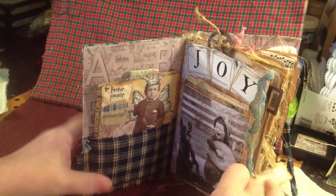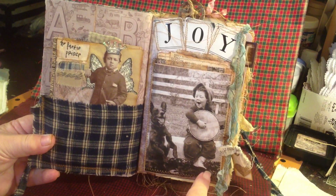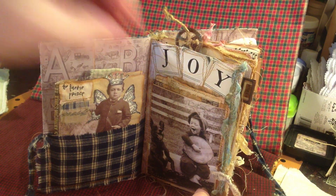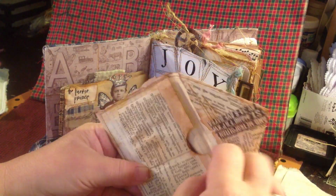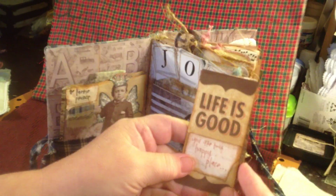And on the inside, we have a little boy there. I think that's so cute, playing the banjo. It looks like him and his puppy are having a wonderful time. It says joy at the top. And then in here, there is a little handmade envelope, and inside it says, life is good.